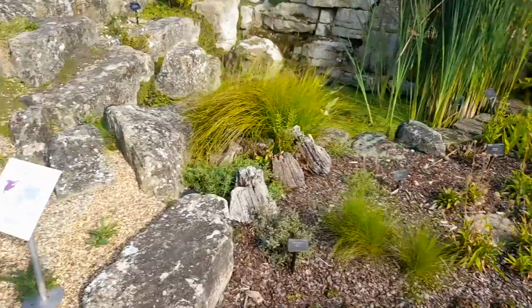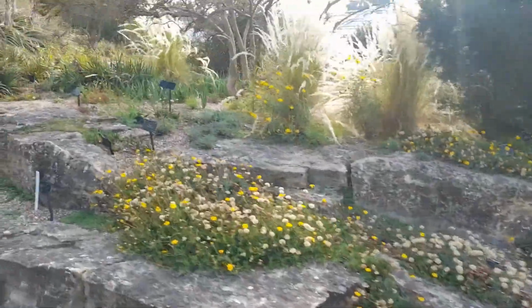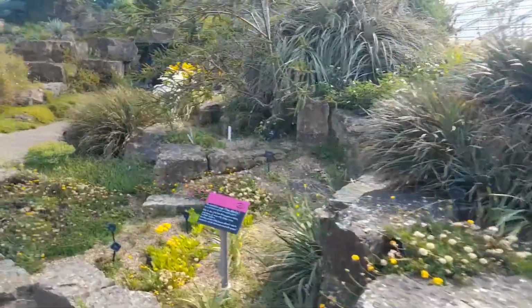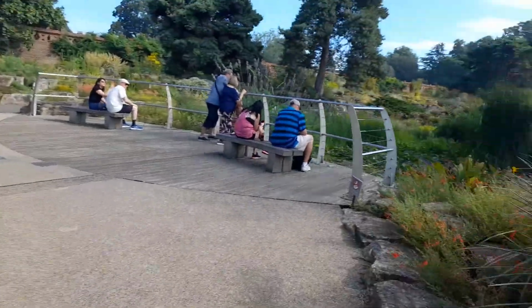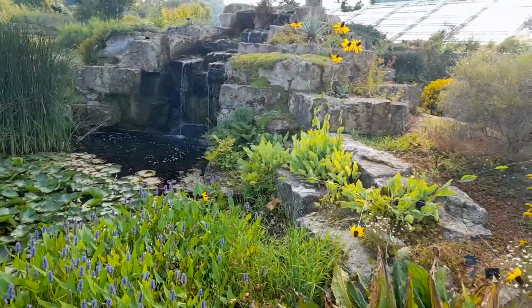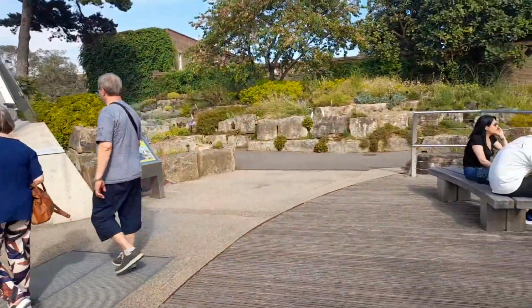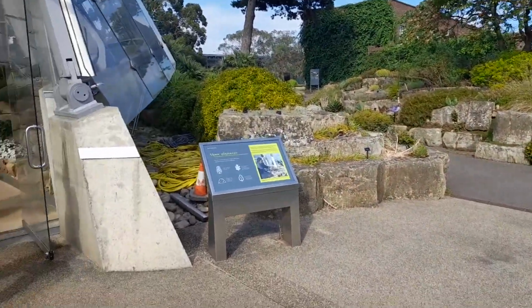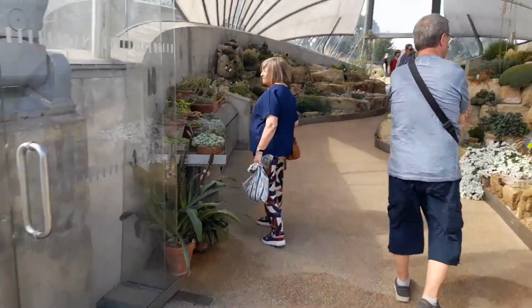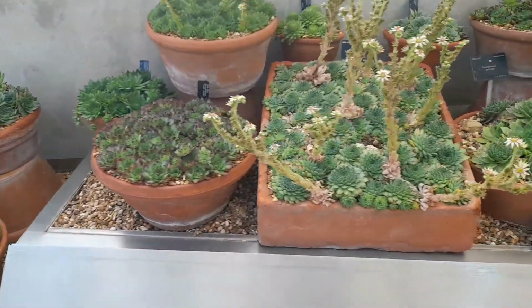All right. So here's another area. Different plants. Okay. Treehouse. All right. All sorts of things happening. Look here. Check this out. Very nice. Here's the Davis Alpine house.